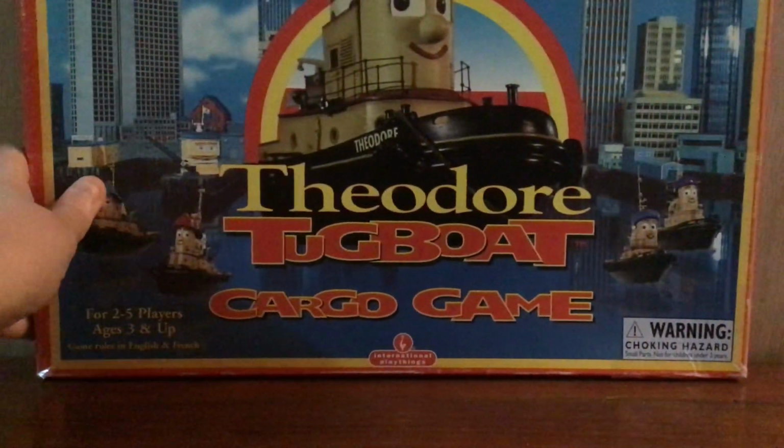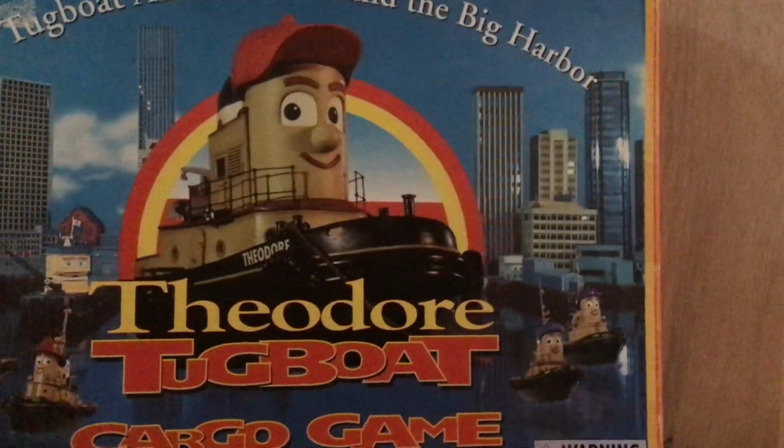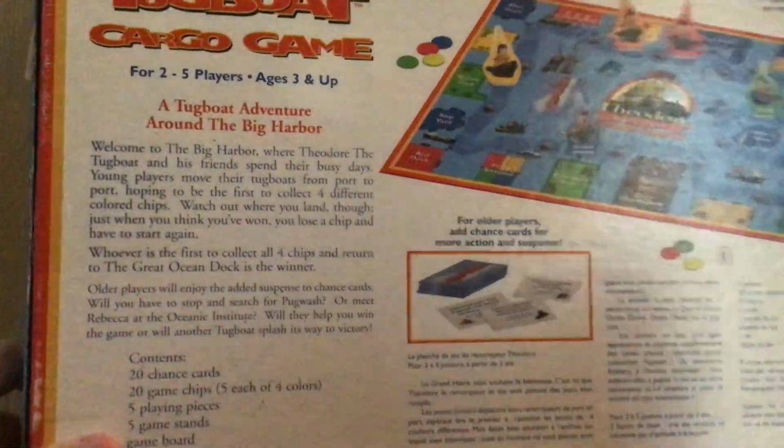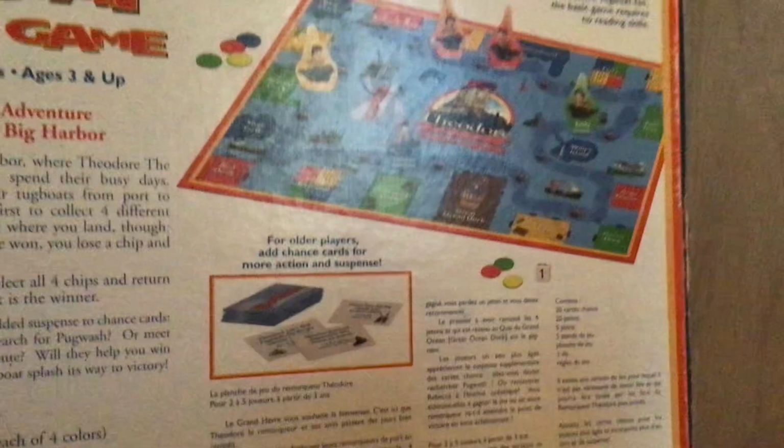Alright, so the first thing I will show you, this is a board game that I had back when I was a kid. I don't remember what year it was I got it, but here is the Theodore Tugboat cargo game. And this, again, I had this when I was a kid. I used to play it all the time with my mother. Very simple game. I've played this with my brother a couple of times, and he's gotten a kick out of it, and it still holds up quite nicely.